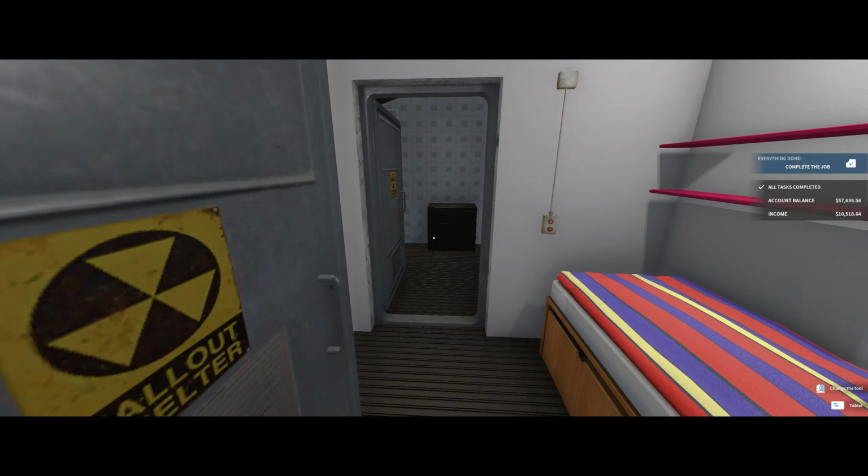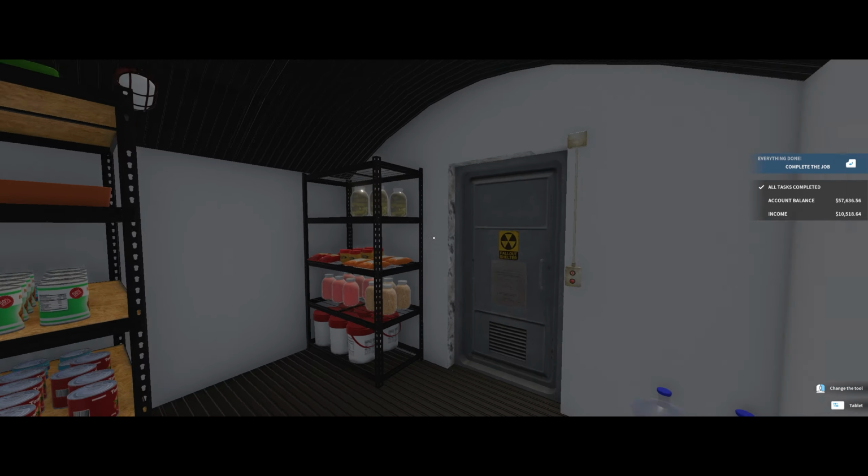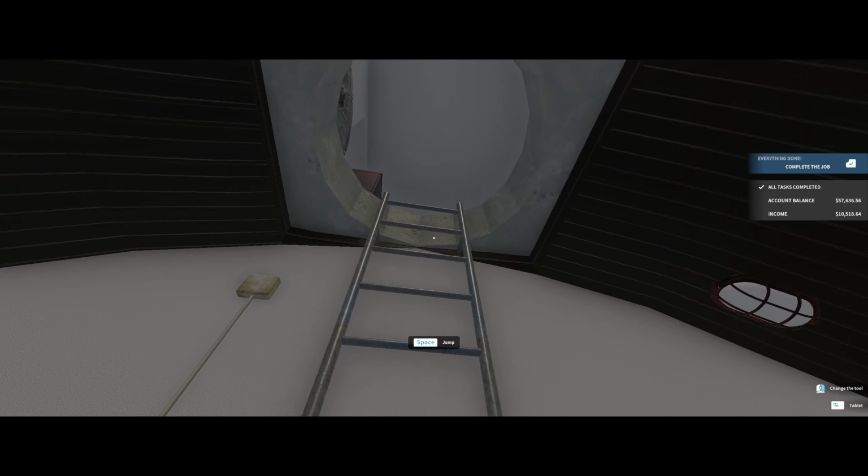All right, so bathrooms are good. Close the door. Bedroom is good. Turn the light off. Pantry is good. Fully stocked. And living room, dining room's good. So we're done.